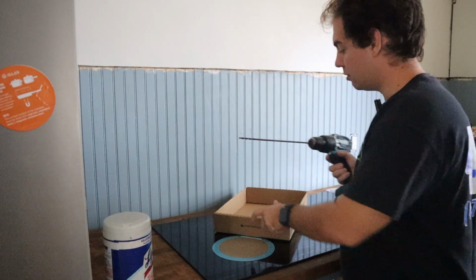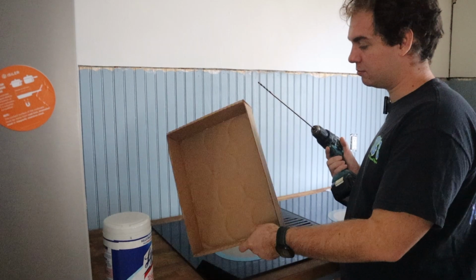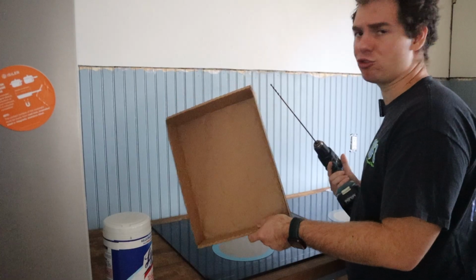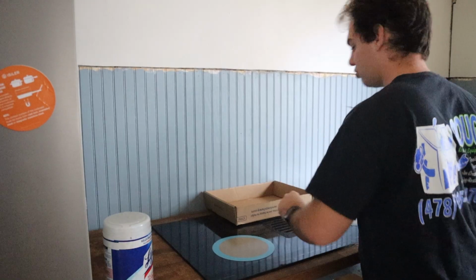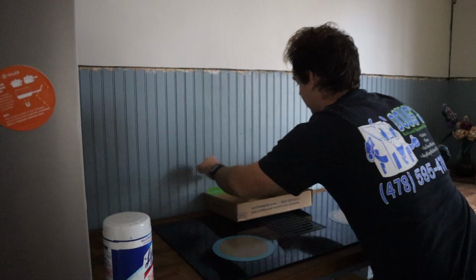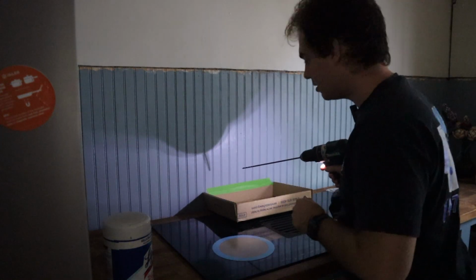So I got a little cardboard box here. This is from our cat's food orders that we get, because he's on a special food, and they ship it in this box. So this is a nice sized box to try to catch some of this debris. Actually, maybe I'll tape it. There we go. Catch some of this debris that's going to fall out of the wall. All right, so let's do it.